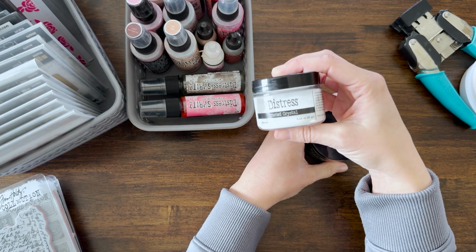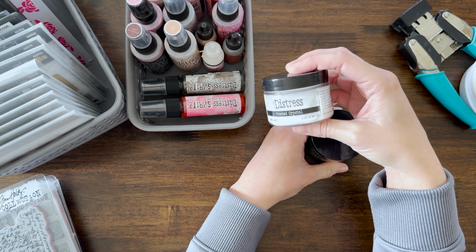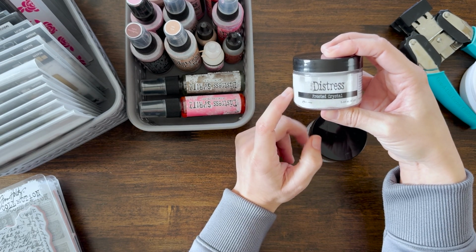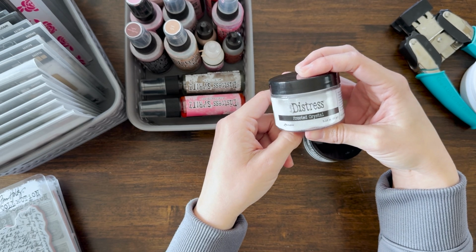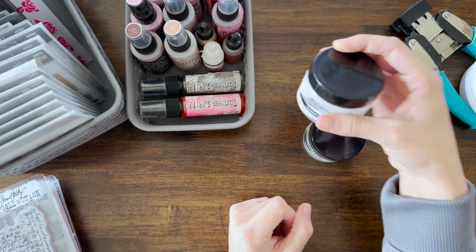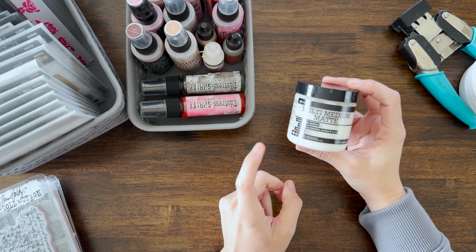Frosted Crystal. I didn't use this at all last month when I had pulled it out, so I'm going to leave it in my cart and try to be intentional about using it this month. This is like an embossing powder that gives a frosted look to products. I'm trying to think. No, I didn't use that. I used the glitter last month. So we'll try to incorporate this a little bit, maybe through the stencils. That might be a fun option instead of using texture paste.